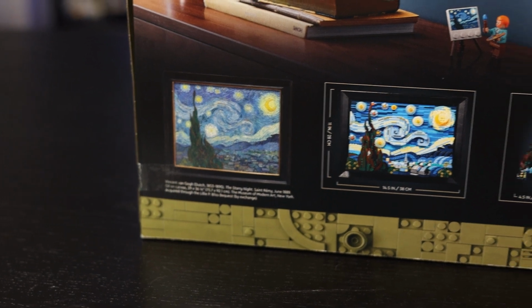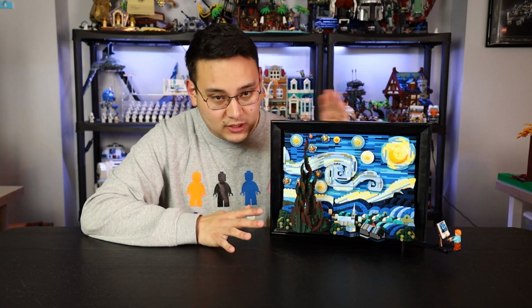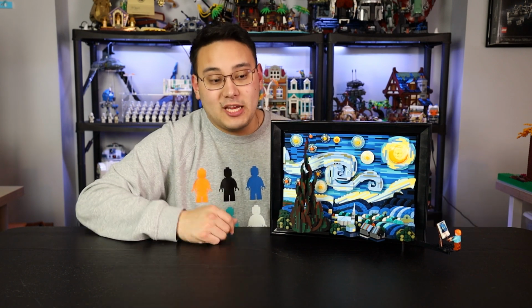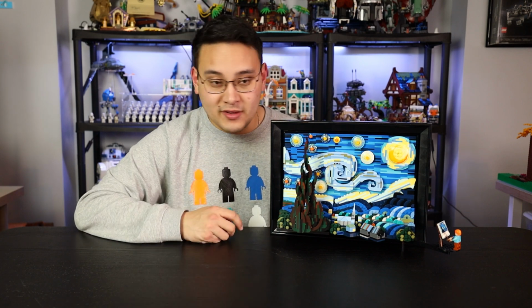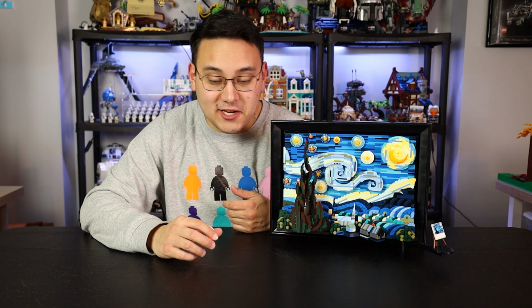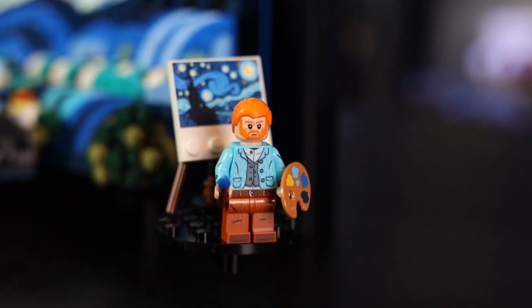Starry Night painting is one of those things where when I was in school, I of course learned about it, and I really never thought we'd ever see the day where LEGO made a version of it that looks so good. So let's just kind of start talking about it. Of course, it does come with an exclusive Vincent Van Gogh minifigure. Now, unfortunately, I can't attest to how accurate this is in real life or anything like that. I'm not too knowledgeable, but the details look absolutely fantastic.